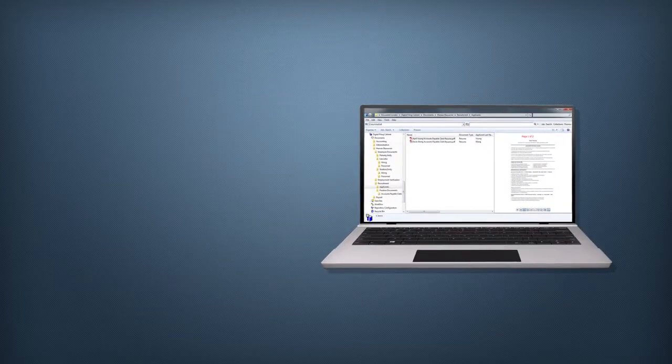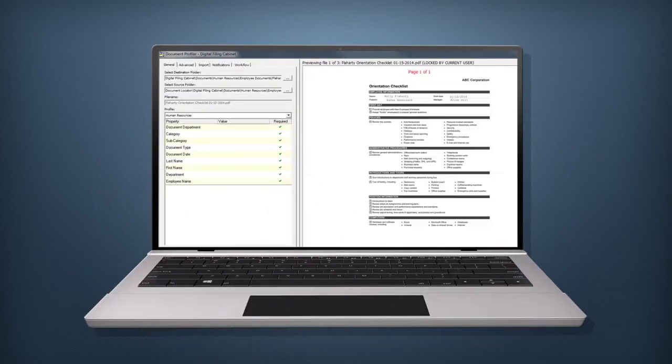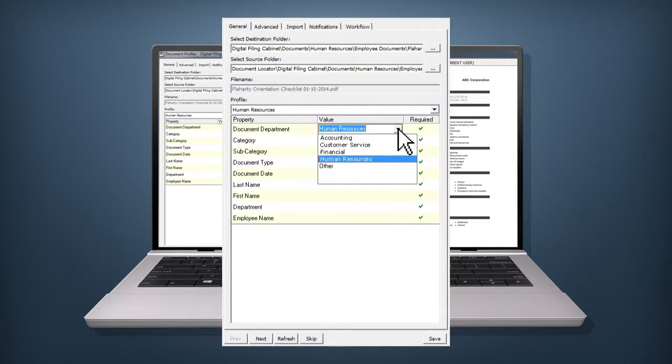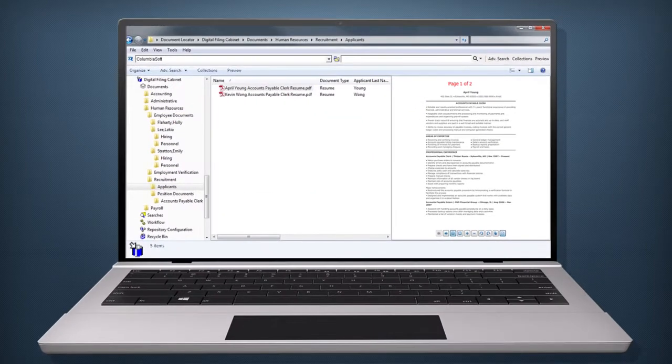In a simple two-step process, documents are scanned and captured, then automatically named and filed. Everything is organized. As documents come in, important facts are collected, information is entered, copied from the document, or selected from drop-down lists or date pickers. This information is used to automatically name the files in a consistent manner and file them where they belong.